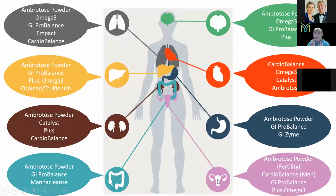When we look at reproductive function, this is a woman here, this is the uterus and there are the ovaries, but let's imagine it's a woman and a man. Amyloidose powder is fantastic for fertility. If you have anybody that says I can't fall pregnant, there are lots of amyloidose babies running around in the world, so amyloidose powder is superb for that. Cardio balance for the men, because it improves the vascular flow to the male sexual organ, and that actually helps with erectile dysfunction. So that's really important. Even for women, for sexual function, cardio balance is really important.